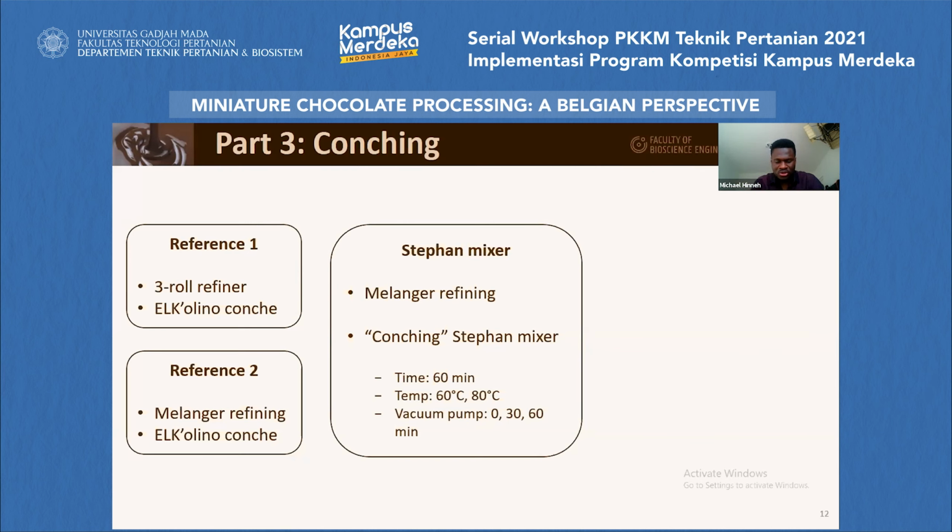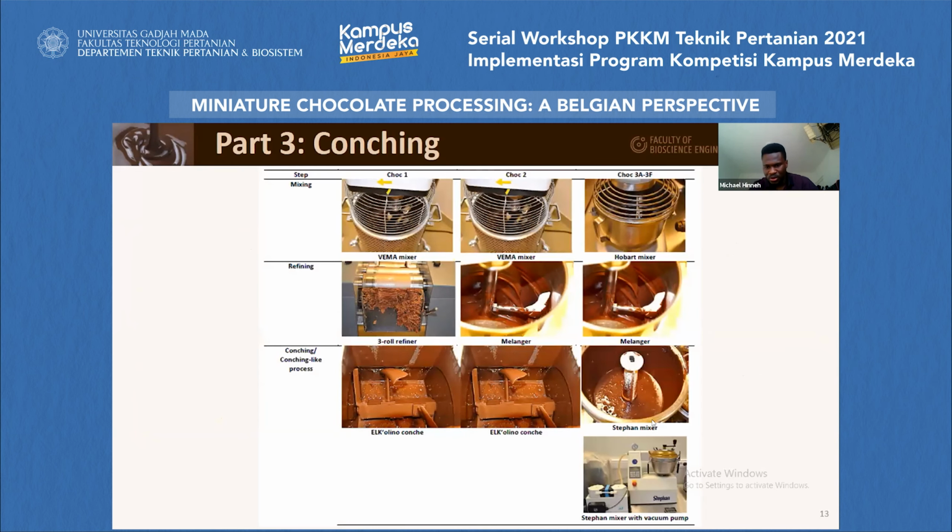And then we also were curious to see what will happen if we introduce a vacuum pump to the Stefan mixer. Why the vacuum pump? Because the Stefan mixer, as you will see, I will come back to it. If you look at the image on the last part, you see that it has a lid. So if you are conching your chocolate, acetic acid and moisture has to evaporate, just like we find in the El Colino conch.